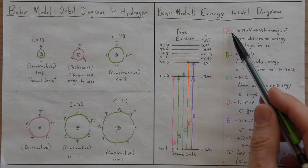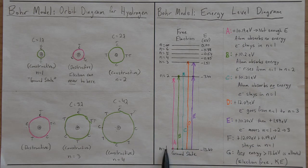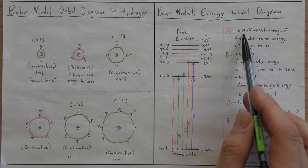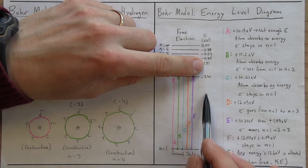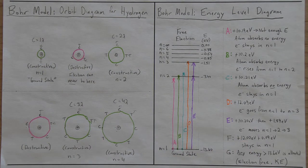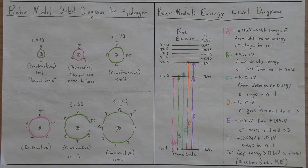In case A, we've got a photon coming in when the hydrogen atom is in the ground state. In other words, the electron is not excited, it's at the bottom orbit, and it has -13.6 eV. If you subtracted these two numbers, you would see that it's 10.2 eV from here to here. And so, obviously, it's not enough to reach n equals 2. Most people would say, okay, you don't have enough, so you're going to stay here, and that energy just passes through the atom, it doesn't get absorbed, and the electron stays in n equals 1.